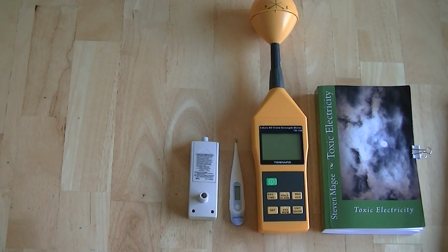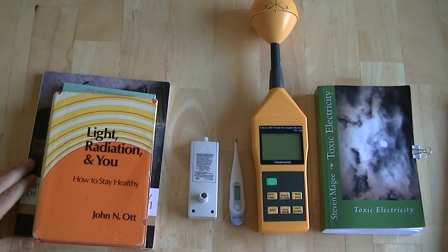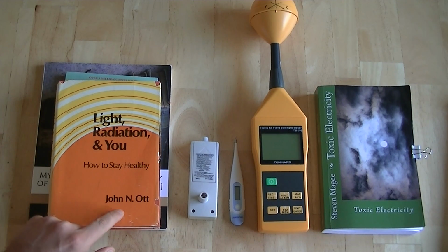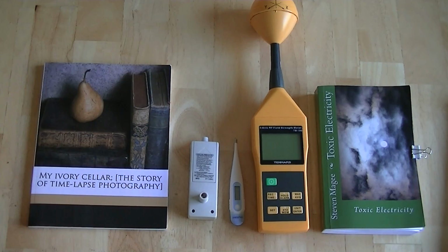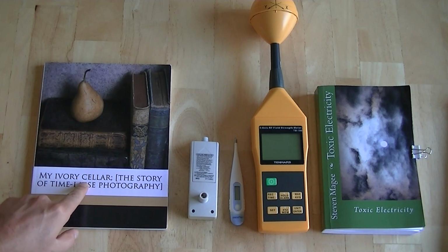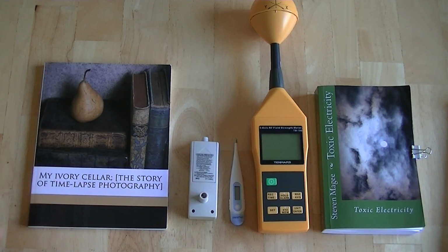So I got curious and I started wondering, what's been going on? What's the history on this subject? And how far does it go back? And you'll come across this guy, Dr. John Nash-Ott. Dr. John Nash-Ott wrote this book in the late 50s called My Ivory Cellar, and it extensively talks about harmful effects on plants from electrical and electronic products.